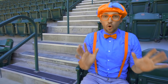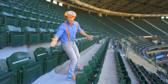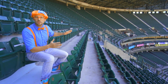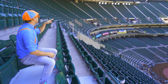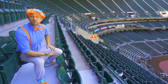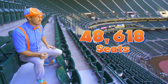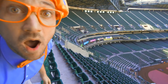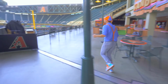Okay, to find the total number of seats in this whole stadium, you just take this row and multiply it by the total amount of rows. Okay, let's see. Whoa, okay, it looks like there's 48,618 seats in this stadium. Yep, that's right. That's a lot of seats.